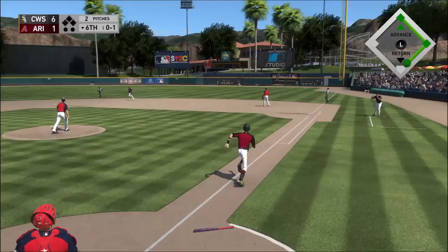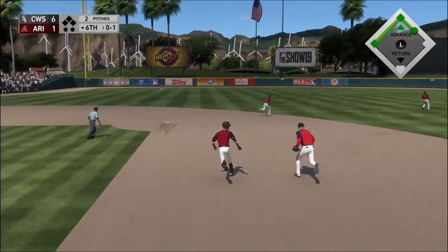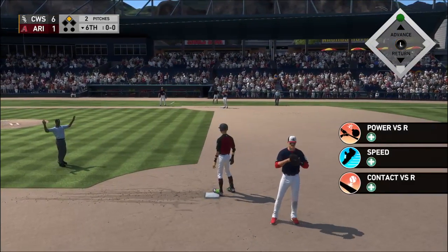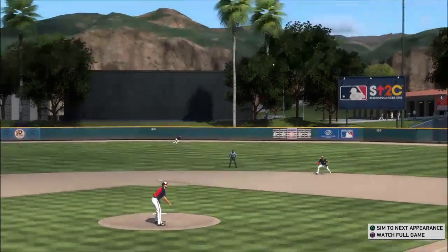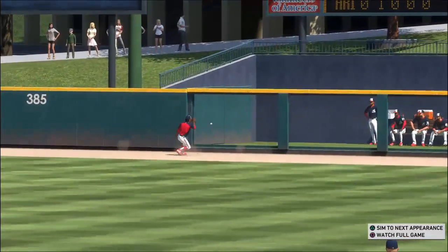And it's belted high and deep into right center. But that'll be off the wall in right center, and he'll pull into second here with nobody out. You could tell he was thinking fastball all the way here, and that's exactly what he got. He was able to get the bat head out front and pull it into the gap into right center. Now they're set up pretty nicely for a good inning after that leadoff double.